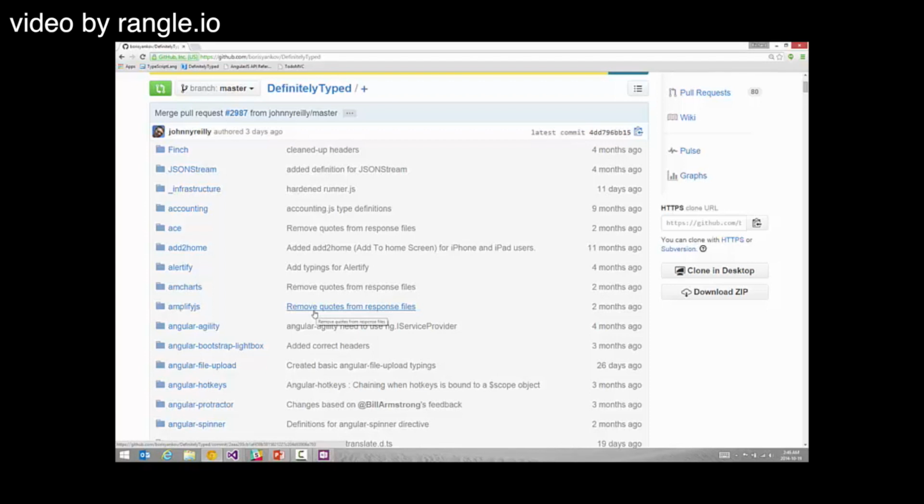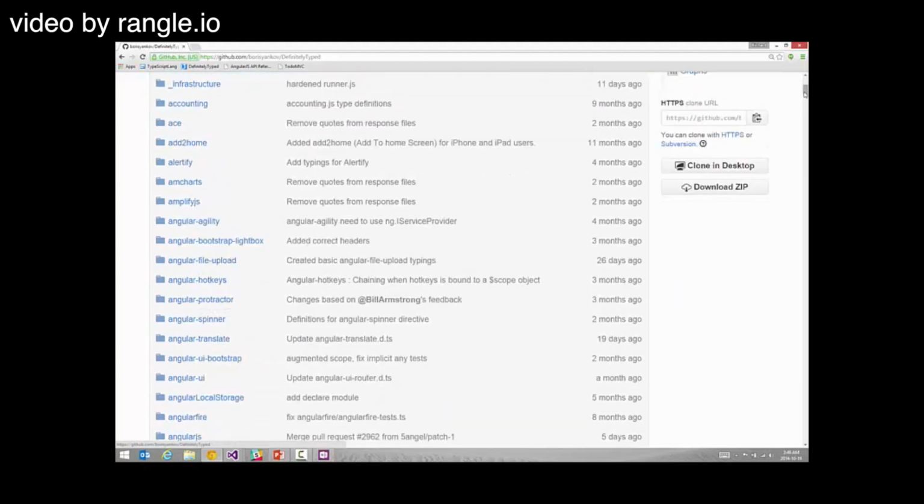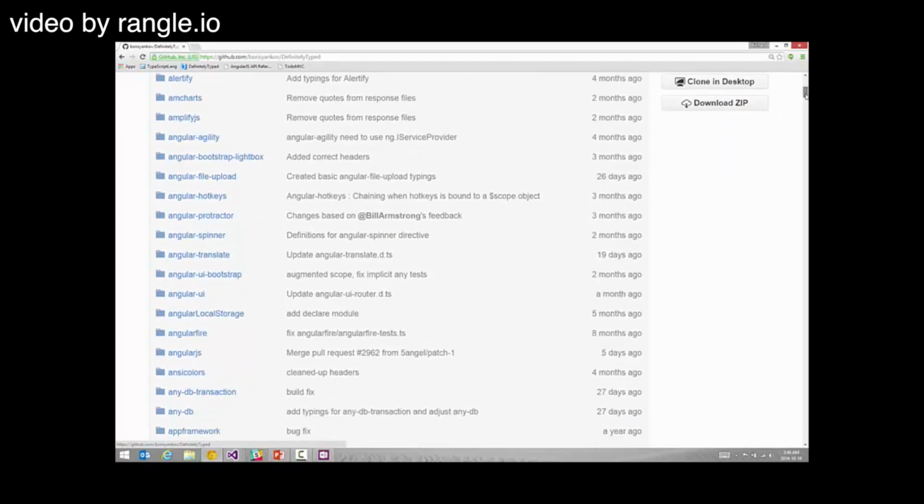Sometimes it's the library authors themselves who are producing these. Sometimes it's the open source community. But the reality is that there's coverage for about 90% of the top JavaScript libraries here. And there's also some utilities that you can install for NPM to help in your build process to automatically download these and update these as needed. But I just wanted to quickly show you this site because this is where you can come to grab files for the various frameworks that you're using.